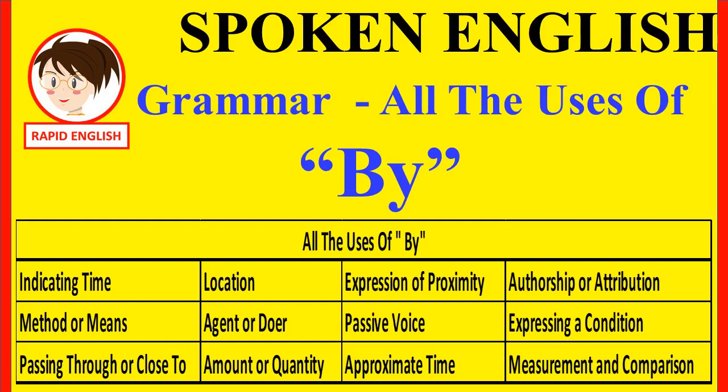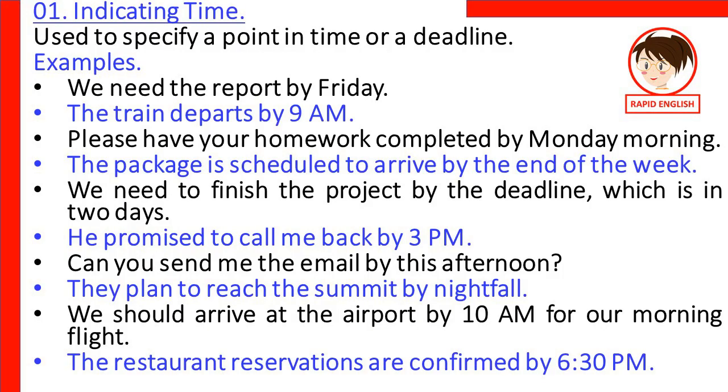The word "by" is an important preposition in the English language, and it can be used in various contexts to convey different meanings as follows. Indicating time. Used to specify a point in time or a deadline.